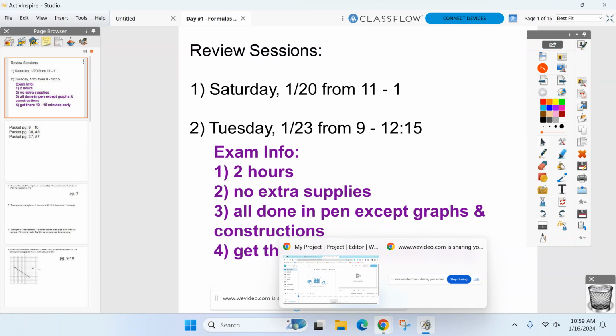If you guys are nervous about making a mistake in pen, do it all in pencil, then go over it in pen, or bring erasable pen, I guess. That too. But anything except for the constructions and graphs has to be done in pen. Pencils with erasers, obviously. Calculator, I'll bring. Compass, straight edge, that's on you guys. I suggest you bring it in a Ziploc bag so you're not losing one that fell out in your bag on your way here or something like that. So put it all in a Ziploc bag.